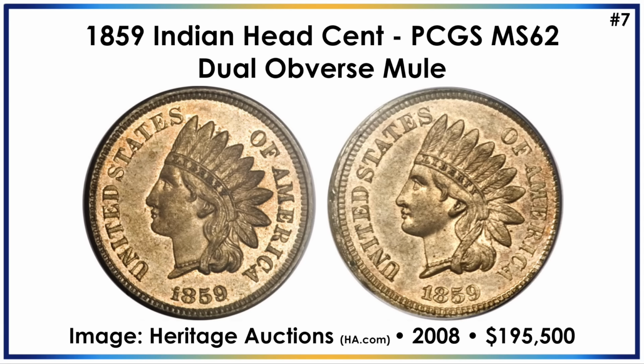1859, talk about some of the cool mule coins. This is number 7. It's a dual obverse mule, so both of these sides are struck with obverse dies, and I'd be curious to see what this would go for today. It could be pretty expensive.